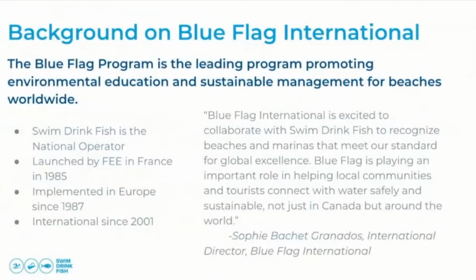The Blue Flag program is run by the international non-governmental nonprofit organization FEE, the Foundation for Environmental Education. The Blue Flag program started in France in 1985 and has been implemented in Europe since 1987 and in areas outside of Europe since 2001 when South Africa joined. Today, Blue Flag has become a truly global program with an ever-increasing number of countries participating in it. At the start of the 2020 year, Swim Drink Fish became the national operator of the Blue Flag Canada program.